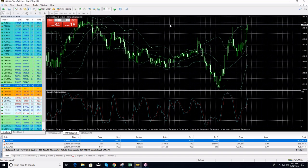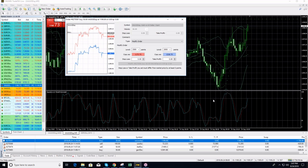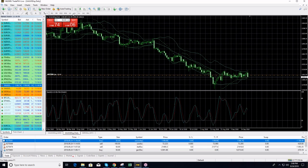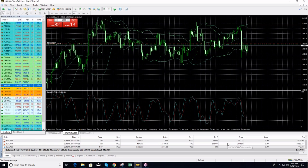Guys, gold is right now very close to... I will buy gold. Wait a minute. So now I'm buying gold, guys, and my take profit is $1 higher than the level which I have entered, at 1199.90. It's a take profit of approximately $4,000, $4,100, which I'm aiming for. Let's see, we'll get there.